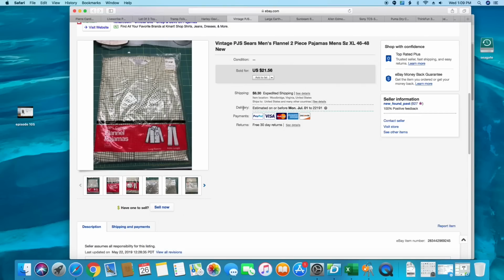But they're Sears men's flannel 2-piece pajama set. I should have just put pajama instead of pajamas. It's the details. But anyway, it's the 2-piece, brand new in the package. I picked these up for just a couple dollars and had these listed for $21.56. Got an offer of $15 and accepted $15 plus shipping out of the storage bins.